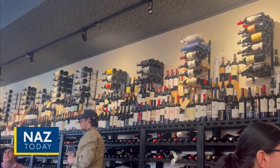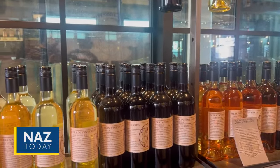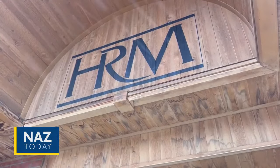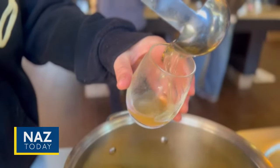Whether you buy a cheap wine for a quick buzz or an expensive one for a special occasion, it's always important to recognize where it comes from. Seeing the vintage of your Pinot Noir is only the beginning of the bottle's intricacies. The Hotel and Restaurant Management program at NAU offers a class for students hoping to get a better understanding of what goes into a bottle of wine.